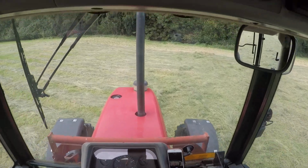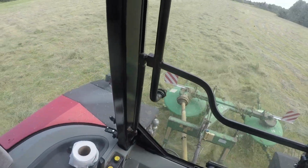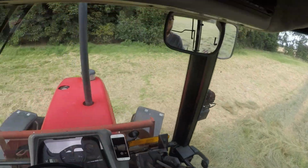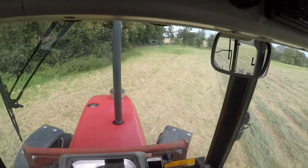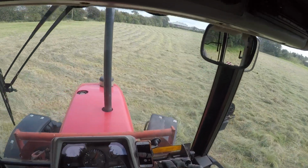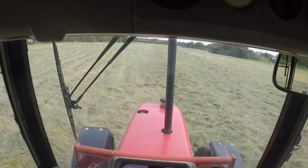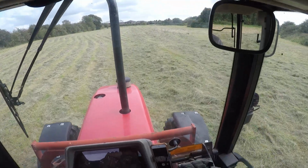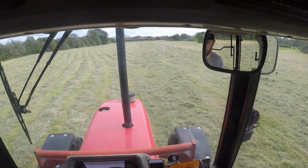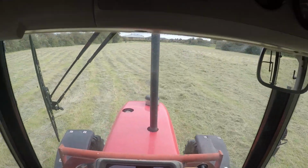I mowed it on Sunday, and it's now Tuesday afternoon. I think it's had just a couple of light showers, but not a right lot, so I'm not too worried about it. It is dry, that's the main thing. It's very green, but it is dry. It would make some lovely haylage at this sort of stage. If I'd maybe tedded it out yesterday, I could have been baling it tomorrow, but I'm okay, so that's that.